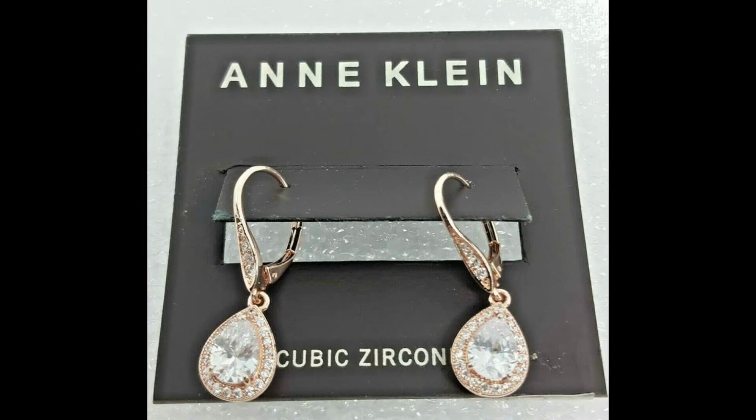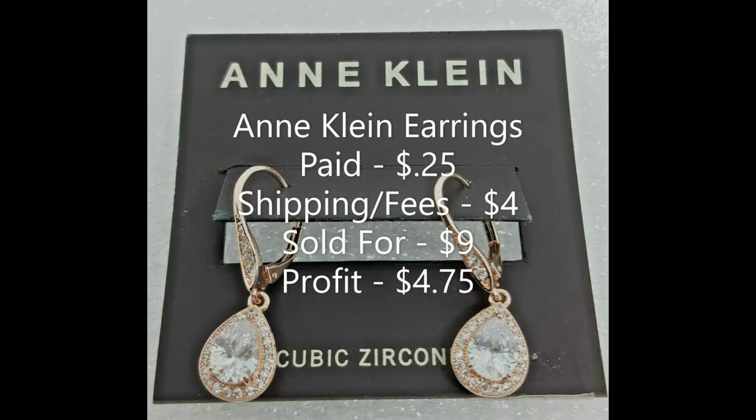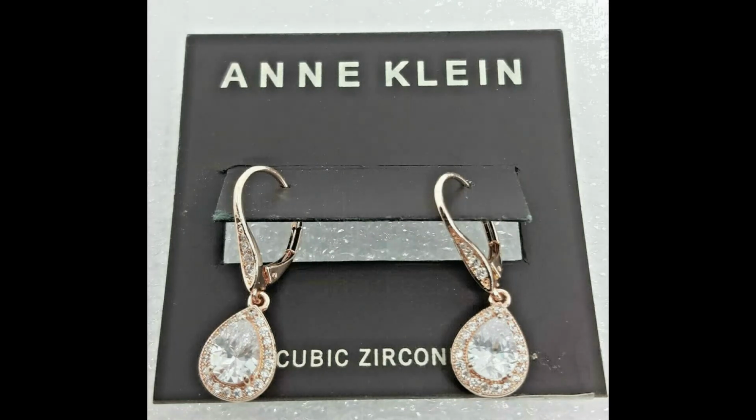So these Anne Klein earrings are cubic zirconia. I got them in a jewelry jar haul, so that means they average out to about 25 cents that I paid for them. The shipping and fees on these were $4. It sold for $9, so my profit was $4.75.